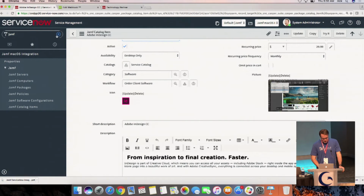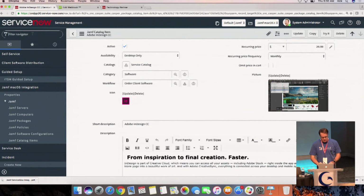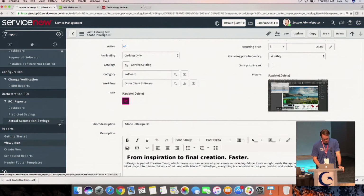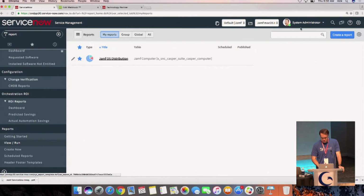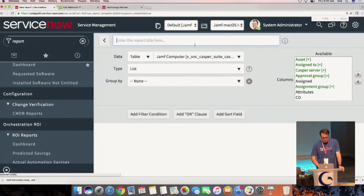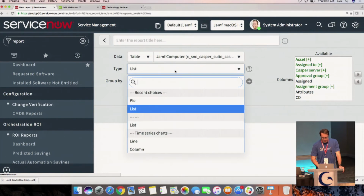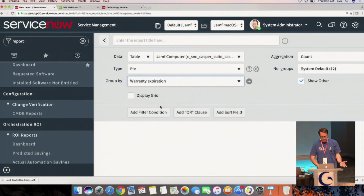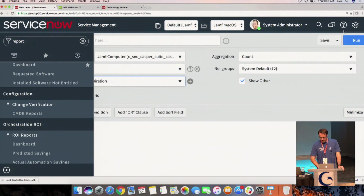Cool. So from there, we can go in and actually start kind of working with some of the data. So we'll run a couple of sample reports. One that I thought would be kind of cool to run would be one that shows, again, like the warranty expiration status of the Macs that I've got. So we'll just start by looking at the Jamf computer table. I'll try to make this a little bigger for everybody to see. So we're going to select the Jamf computer table. We're just going to come up with a pie chart. And instead of the OS distribution report, like I was showing on Tuesday, we're just going to look for the warranty expiration attribute. And I'll go ahead and run this.